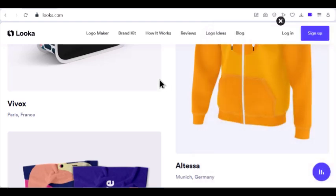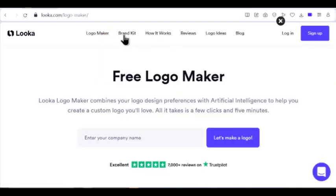So in essence, LOOKA is a solid tool for quickly generating professional looking logo ideas and basic branding assets, particularly if you are on a tight schedule or a tight budget. However, if you require a highly unique, complex, or deeply customized logo with complete creative control or extensive brand building tools, you might find its capabilities limited compared to hiring a designer or using a more advanced design software.